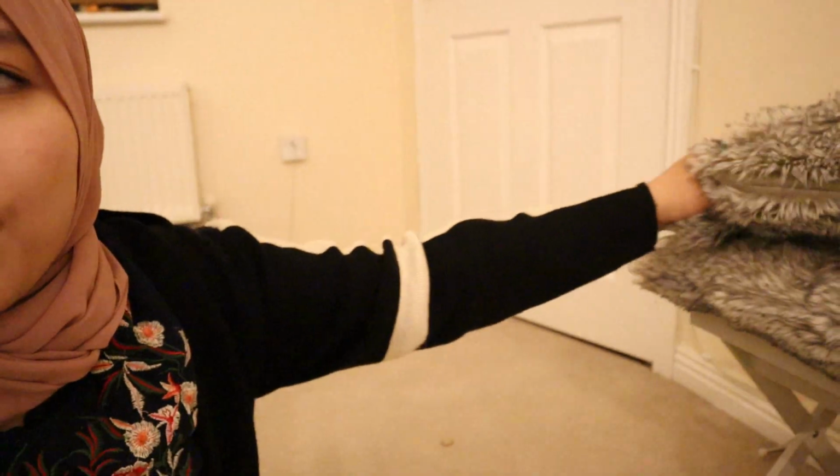Okay guys, look at this pillow. This is like husky fur pattern. I am so obsessed. I got two. And this one, it's like wolf fur pattern. So pretty.